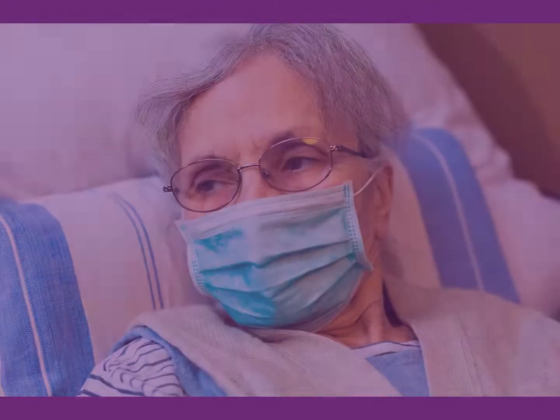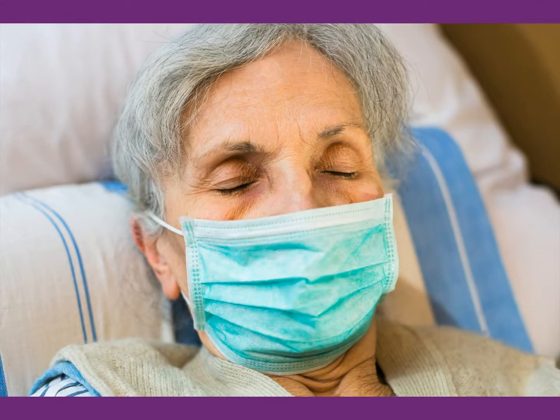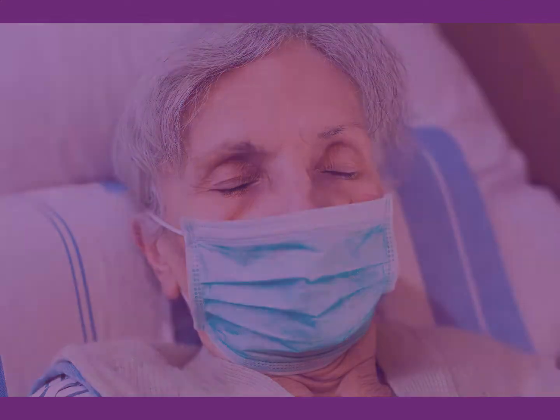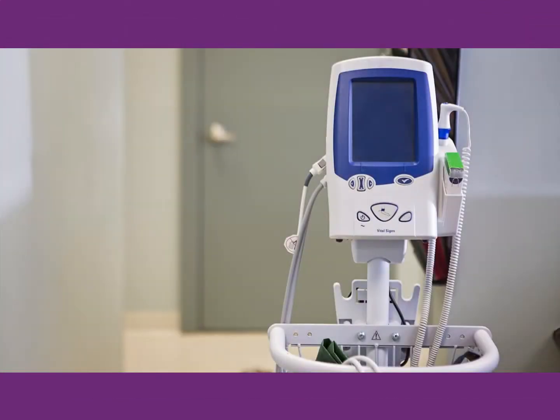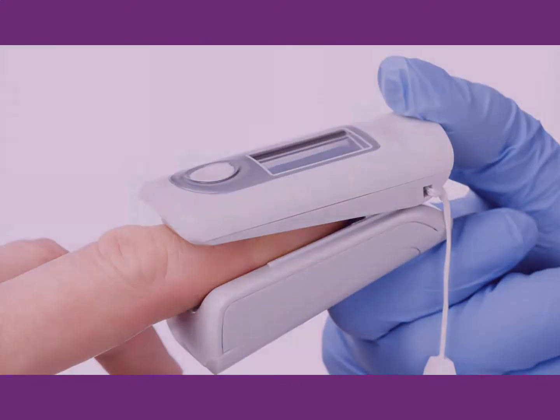When Ellen gently touched her arm to say hello, Mrs. Perez was warm and said her legs and neck were sore. When she tried to talk to Ellen, she started coughing. She was short of breath, which was unusual. Ellen immediately knew something was wrong and took Mrs. Perez's vital signs, including pulse oximetry, which measures her blood oxygen levels.